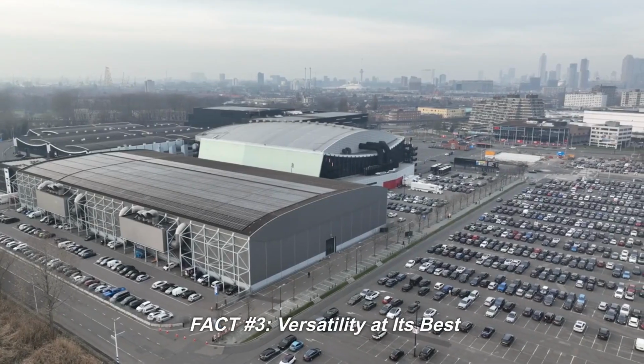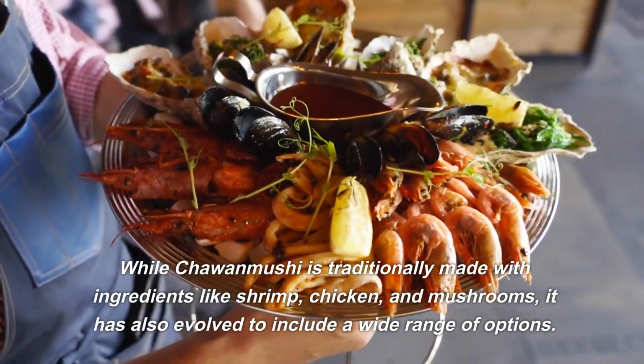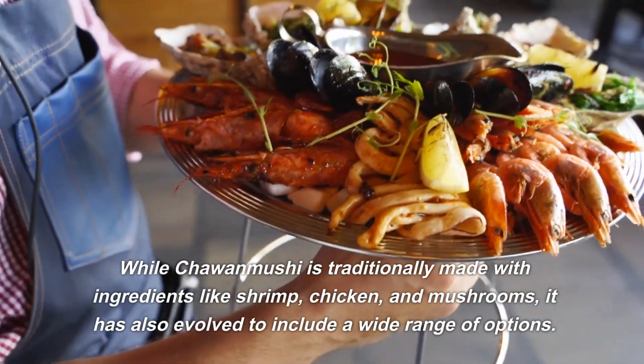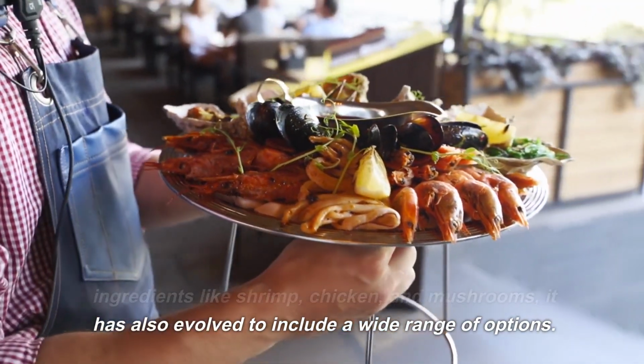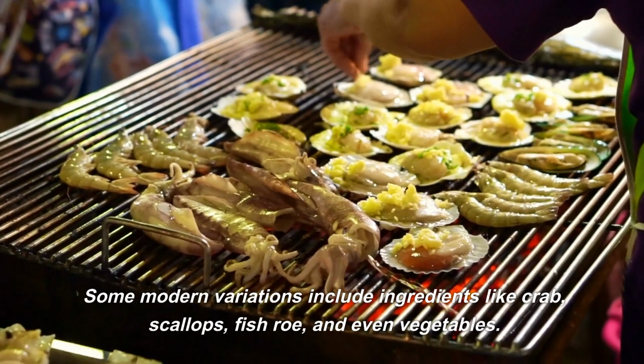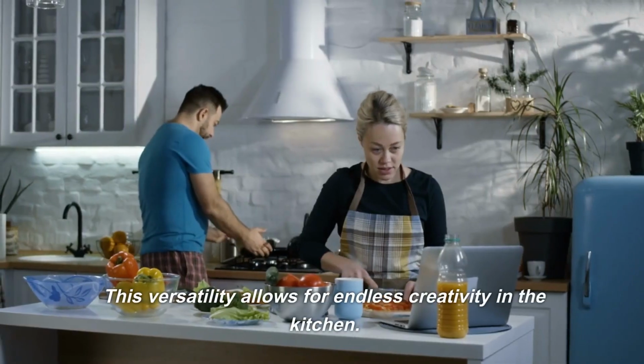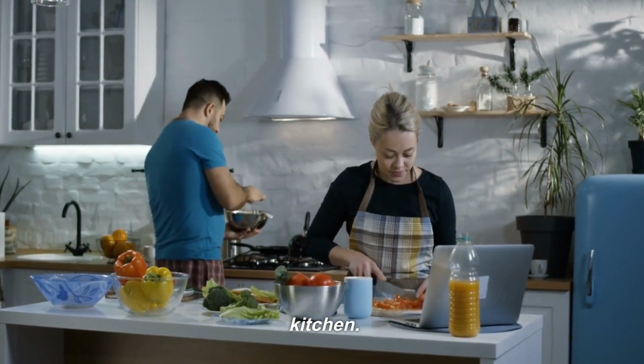Fact number 3, versatility at its best. While chawanmushi is traditionally made with ingredients like shrimp, chicken, and mushrooms, it has also evolved to include a wide range of options. Some modern variations include ingredients like crab, scallops, fish roe, and even vegetables. This versatility allows for endless creativity in the kitchen.